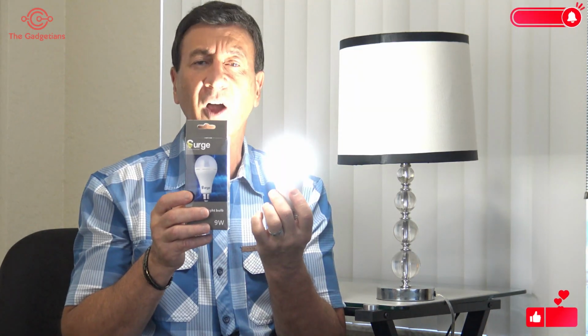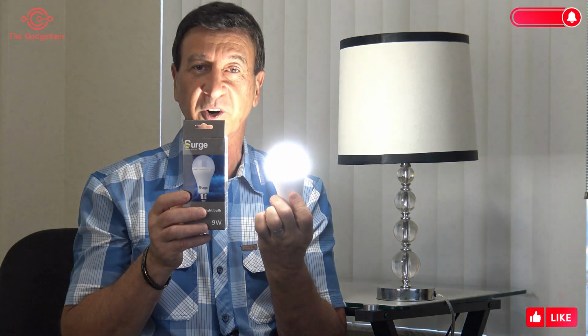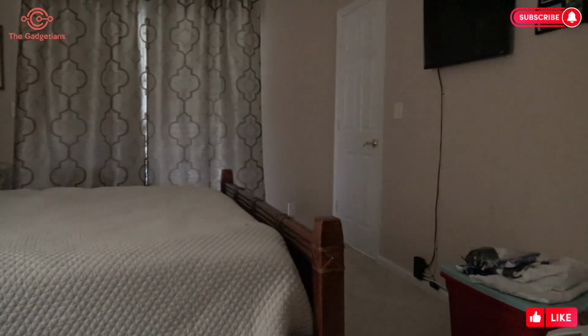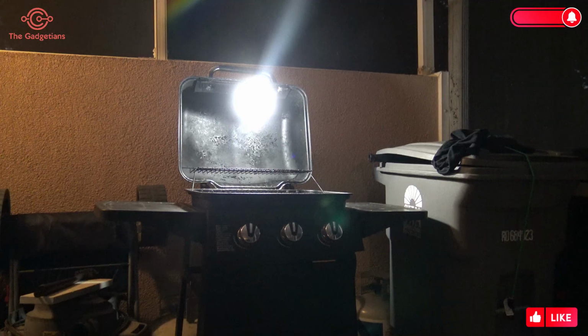With over 600,000 sold, the Surge has a built-in self-charging battery. It charges during normal use, and it'll light up when the power goes out automatically for 6 full hours. So think about replacing all the bulbs in your house with the Surge. You'll create a pathway of illumination even when the power goes out. And it comes with a great hook also, so you can hang it anywhere.